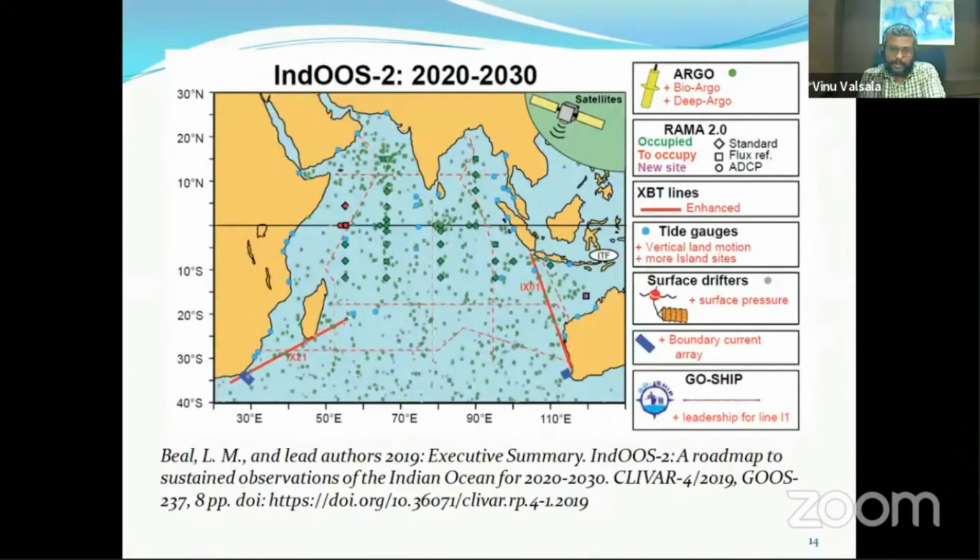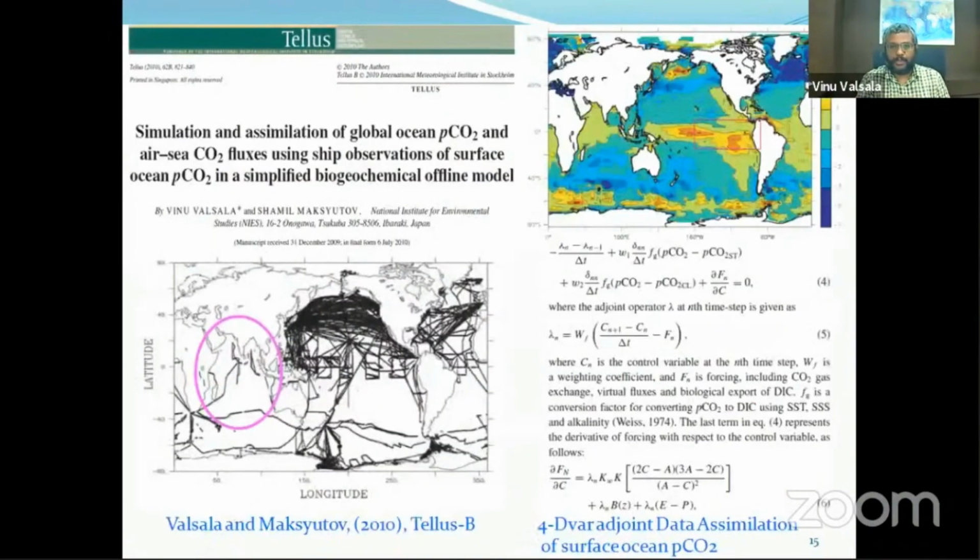And IIOE-2 recently released their wish list for 2020-2030, their plans for measuring the Indian Ocean. They have introduced more lines for pH and pCO2 measurements in the Indian Ocean. The point is that if you look at how voluntary ships measure, the Indian Ocean is still a void. I have been flashing this for a long time in the Indian community. This has to be filled. You see how much void the Indian Ocean has in terms of voluntary measurements of pCO2. If we have such data, we have systems to assimilate it and improve our understanding of the air-sea budgeting of carbon in the ocean.